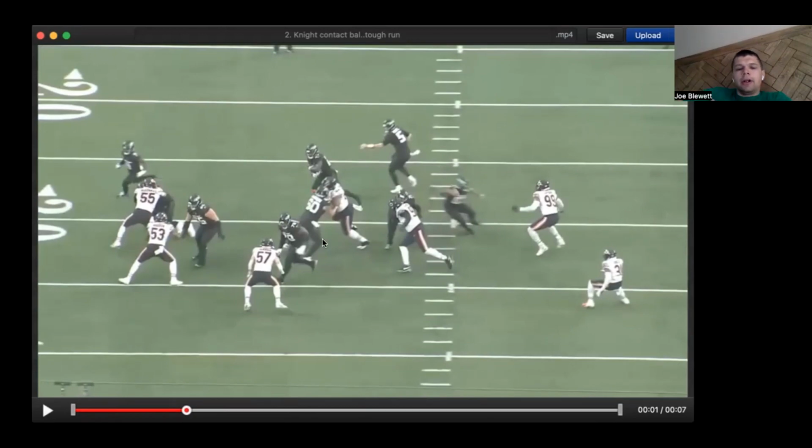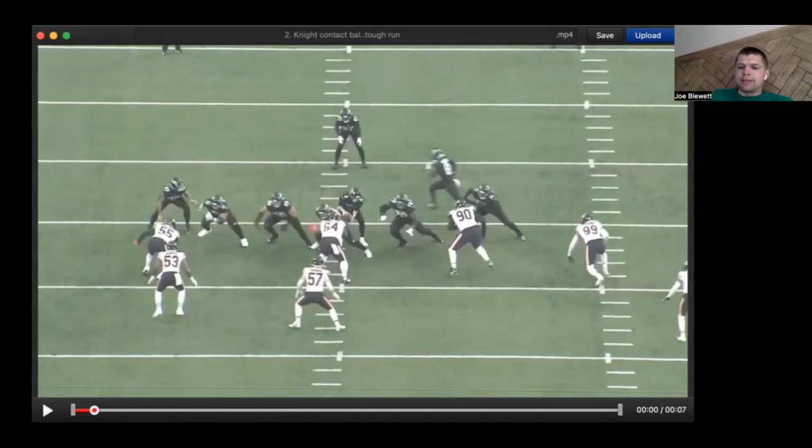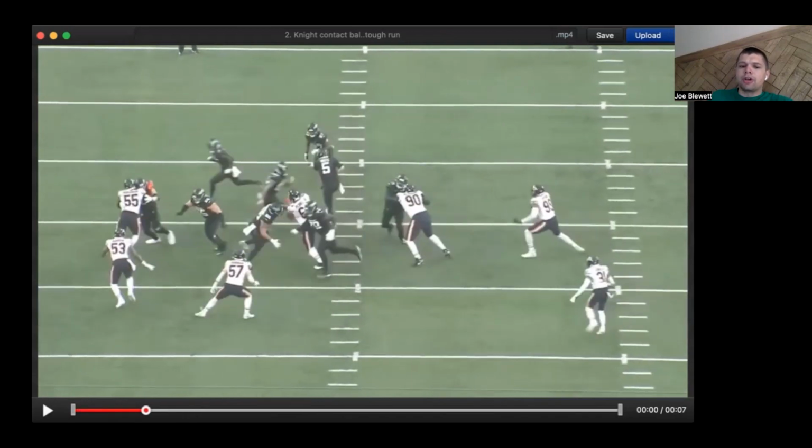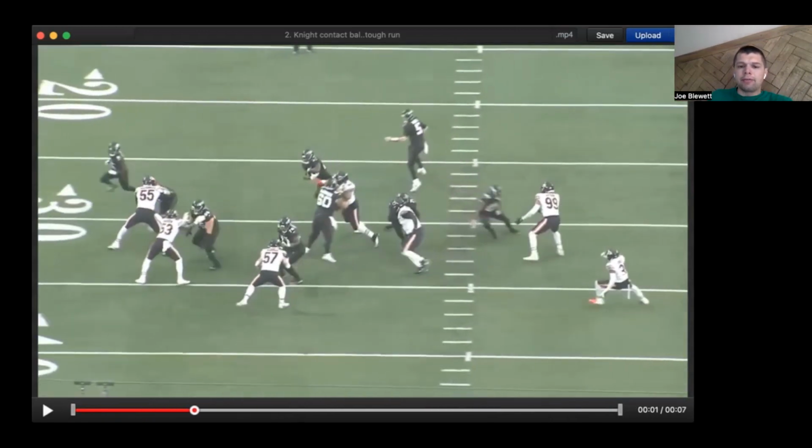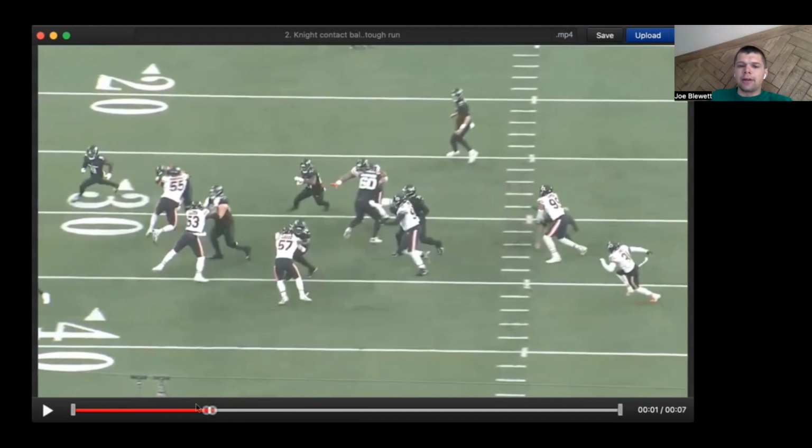He sees Mike Pennell creating some penetration, and it's not an easy spot for McGovern there to reach him and get that positional leverage to the play side without giving up some vertical ground right here. And Pennell tries to push up past it, undercut the block, and make the tackle. Knight notices that, flattens it out just a few steps to avoid the hand.